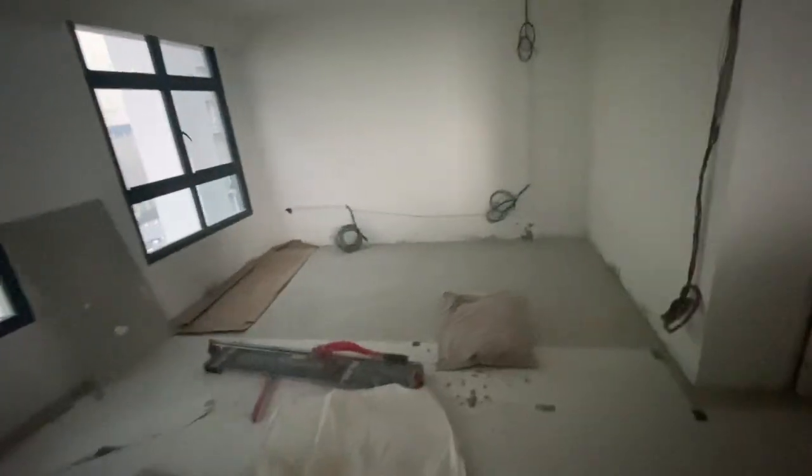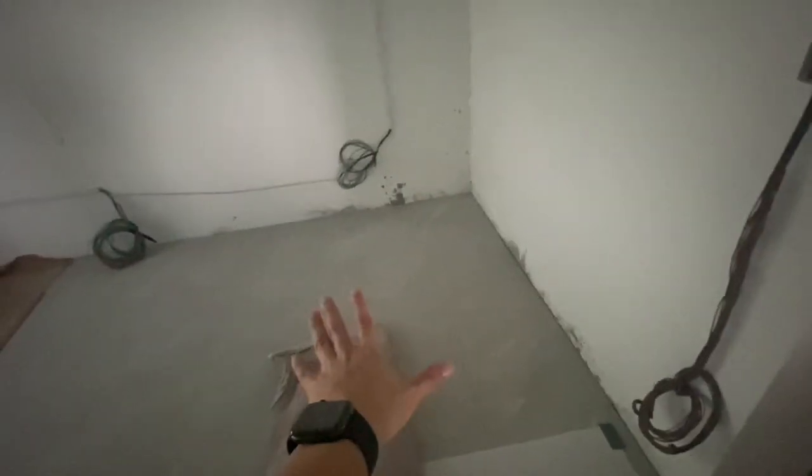This is the TV living room area. So the packs have been removed. So basically, it's all waiting to do all the grouting. So all these are already done. Okay.